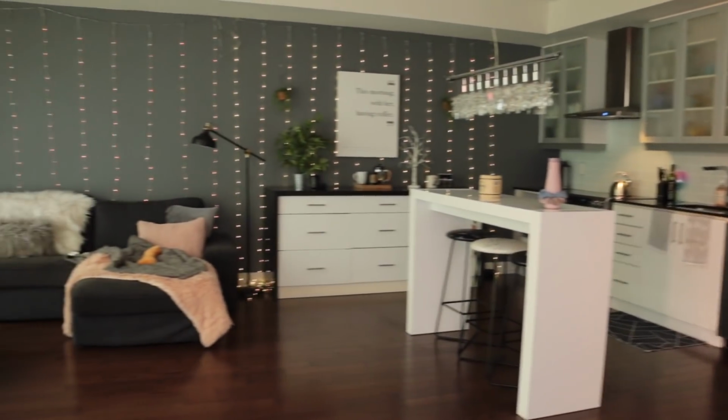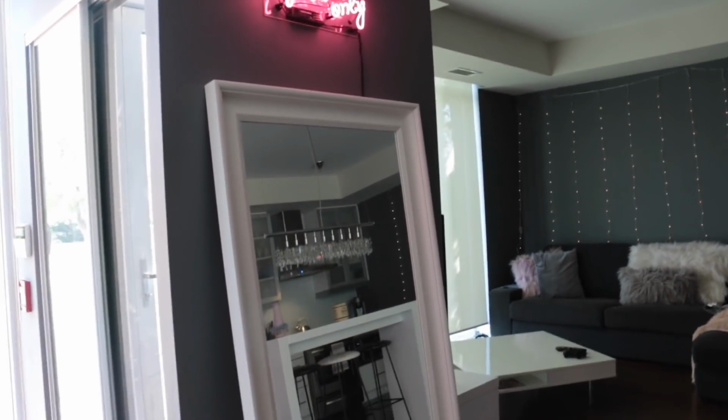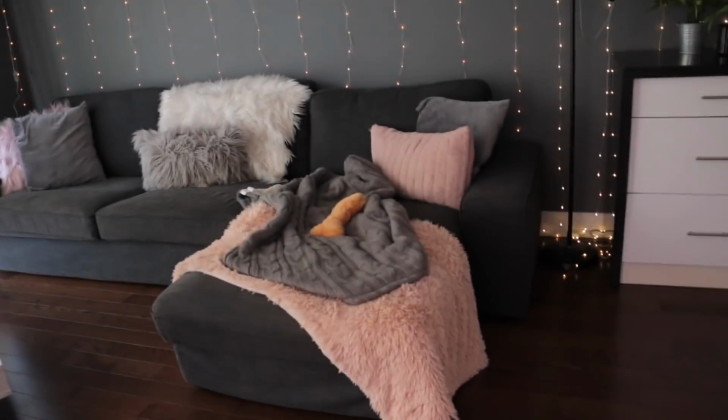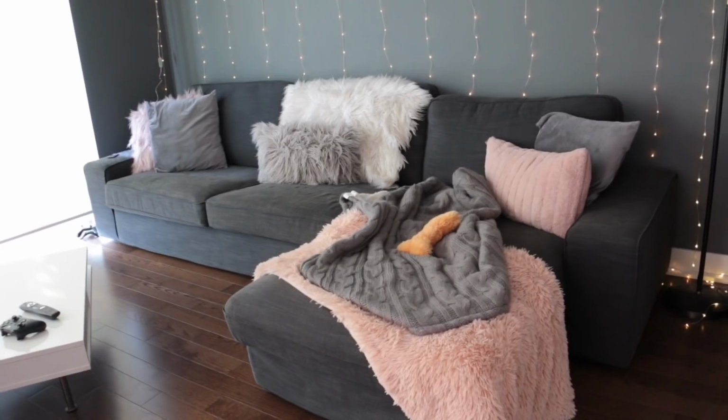So then when you walk in, I'll give you guys a quick scan of the room and then we'll go through everything in more detail. So here again, still with the same mirror, I believe it's from IKEA, and then the Good Vibes Only light. And then over to the right is just my living room area. So I have the same couch, kind of have a pink thing going right now, but I feel like that's probably gonna change to orange this afternoon.